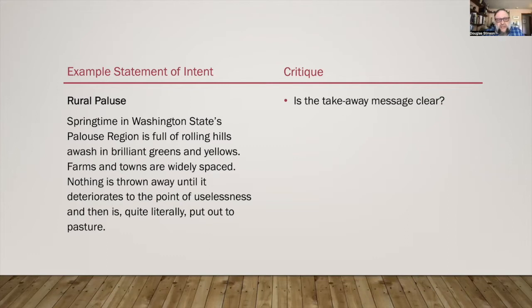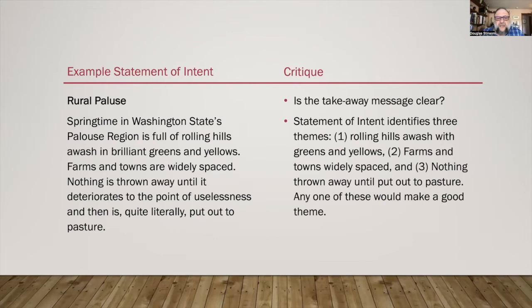But if you think about it a little bit more closely, I think what you'll see is buried in this statement of intent are actually three different themes. One is the rolling hills awash with greens and yellows. That is the natural landscape. A second one is farms and towns widely spaced, something about the human interaction with that landscape. And finally, that nothing is thrown away. Instead, it is put out to pasture.